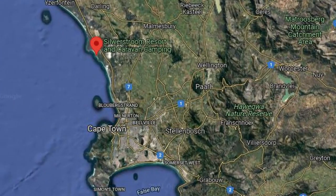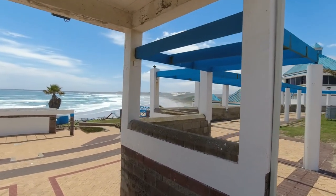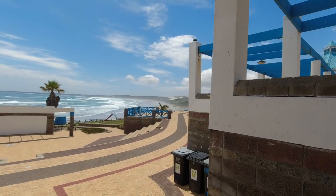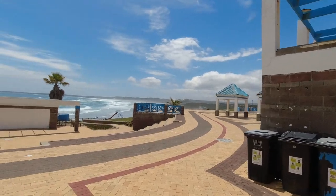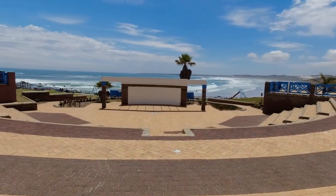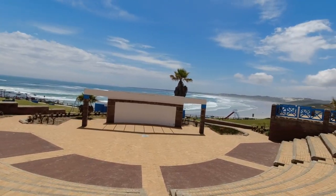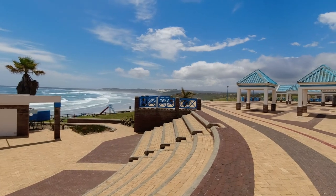We've arrived at Silverstream Beach. This is a camping spot. It's also for day visitors. Here's the pavilion. That's just so cool. Check out that view. Wow.